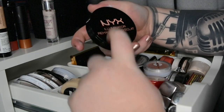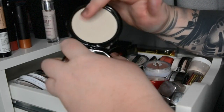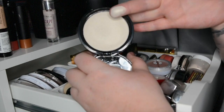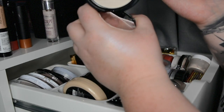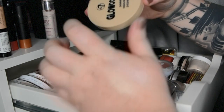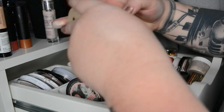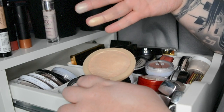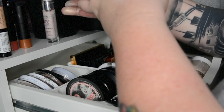The other one is also an NYX Illuminator. This is just like a really nice gold. It's really light, but at the same time it's really buildable too. So absolutely gorgeous. You can see that right beside the blue there. My other highlight that's in this powder part is my W7, which you've seen in multiple videos before. Probably don't need to swatch it, but it's gorgeous again. It's like champagne pop, if you can see that. Love it.